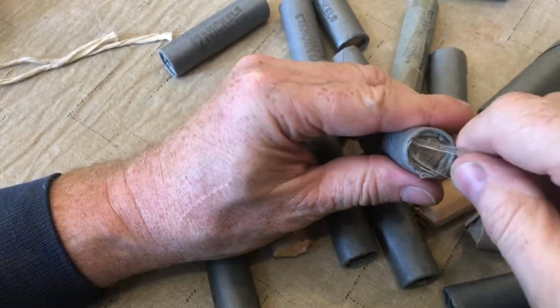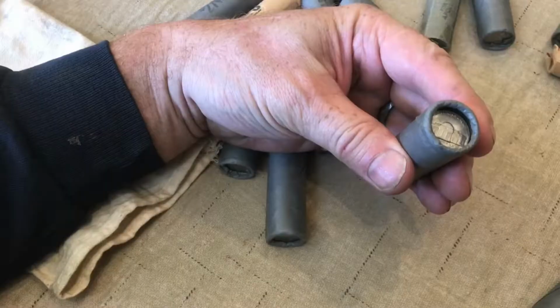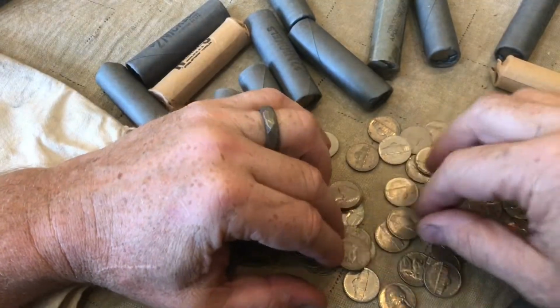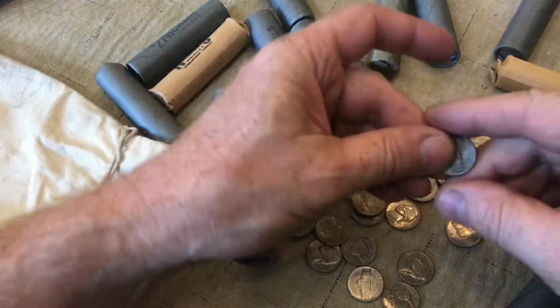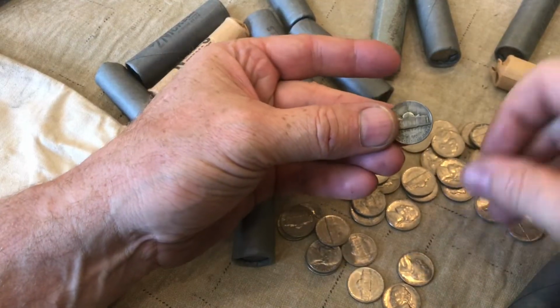All right, the anticipation. Let's go ahead and open up one of these rolls. We'll push these out and see what we've got. All right, let's dig around in here. The war nickels are actually pretty easy to find because they're a different color. Oh, here we go. That one, yep, there's a war nickel right there.